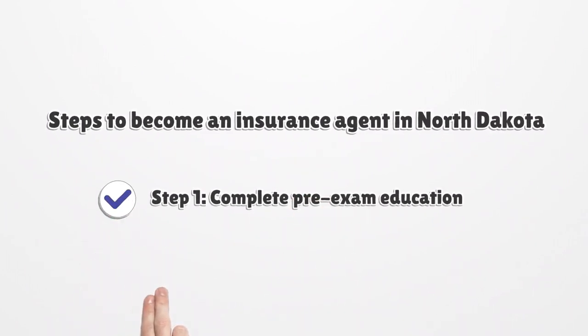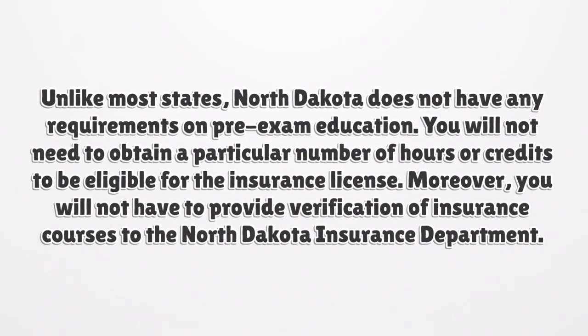Steps to become an insurance agent in North Dakota. Step 1. Complete pre-exam education. Unlike most states, North Dakota does not have any requirements on pre-exam education. You will not need to obtain a particular number of hours or credits to be eligible for the insurance license. Moreover, you will not have to provide verification of insurance courses to the North Dakota Insurance Department.